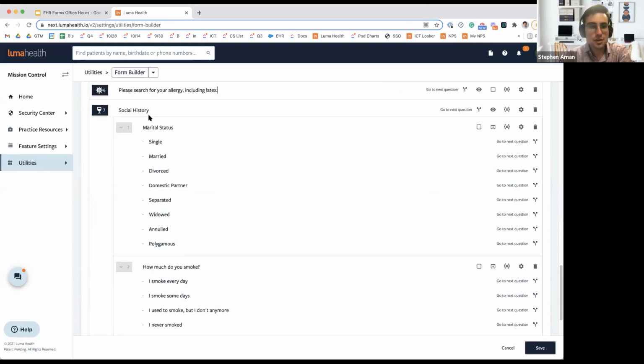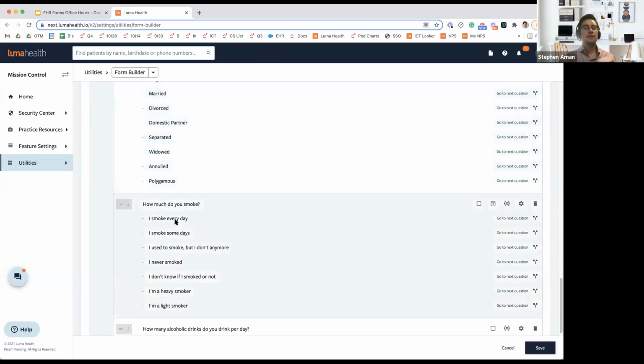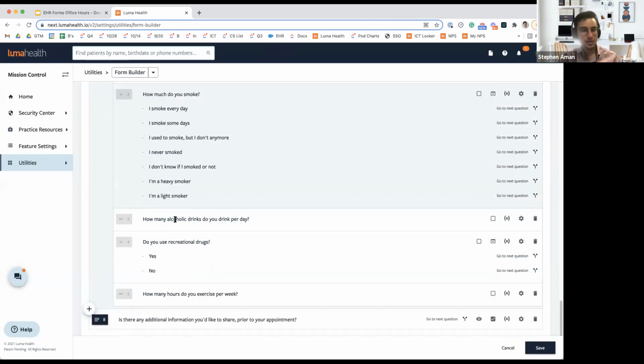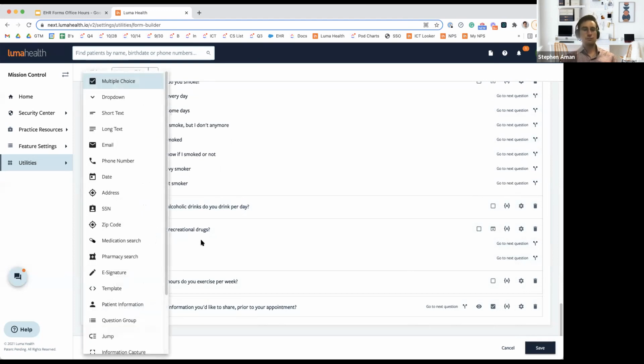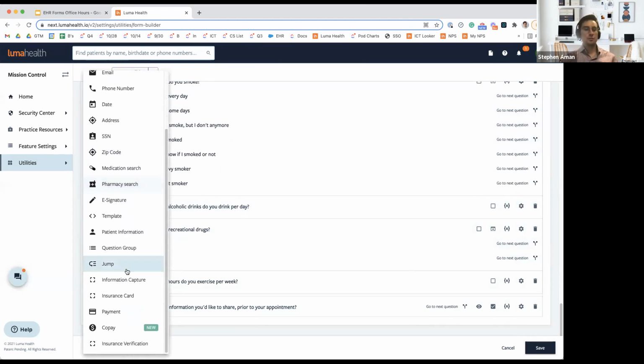This last one's social history. You can change the initial title, but you can't change these options. That's because these are kind of hard coded. These are what all the EHRs recognize. So we want to keep these definitions intact. And then likewise, we just have the long question here. Again, this is a form. You could put all sorts of branching in here with all these rich questions.